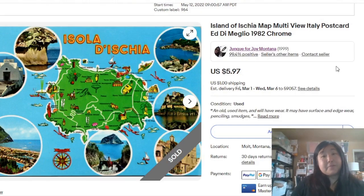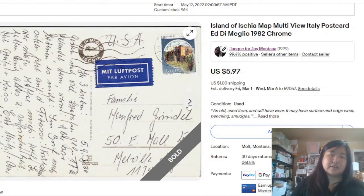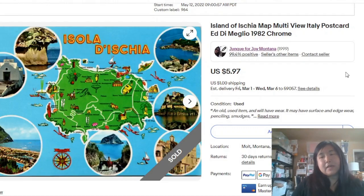And a map postcard. This is of Ischia, Italy. And I have a whole bunch of these Continental Chrome maps, and sometimes I list them, sometimes I don't. $5.97. And it has a nice Italian stamp. And that has been in my shop since May of 2022.